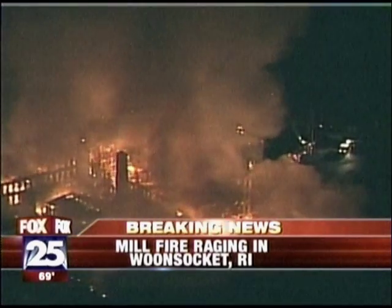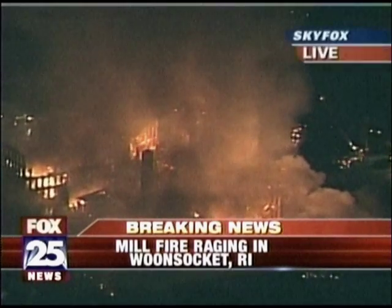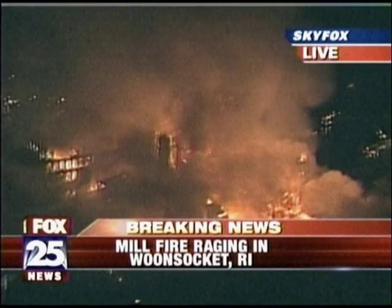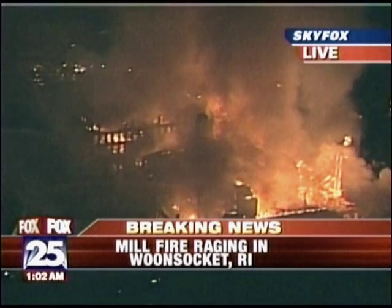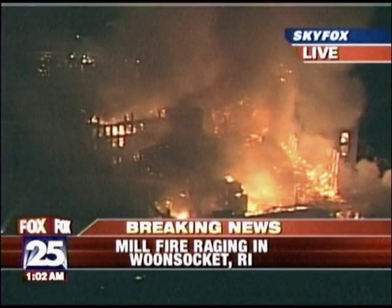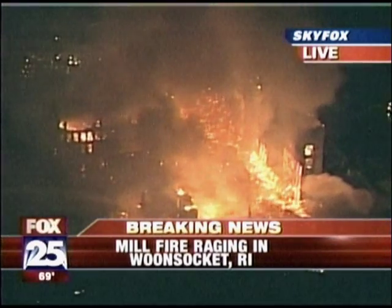Again, this building has sat vacant since the days of American Tourister that was in that building as well. And as with many mill buildings, and there are a ton of them there in that area, that property, there are reports that it's been constantly vandalized. Again, at this point, we have no idea what set off this massive fire. I mean, that's pretty impressive.